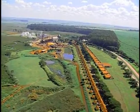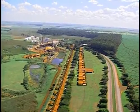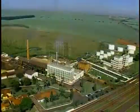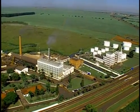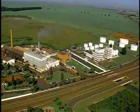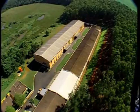Production takes place at the San Francisco mill, located in an ideal area of forests, sugarcane fields, and vibrant waterside vegetation. Here, sugar production is different. The most modern industrial techniques are employed in a way that is safe and compatible with nature.